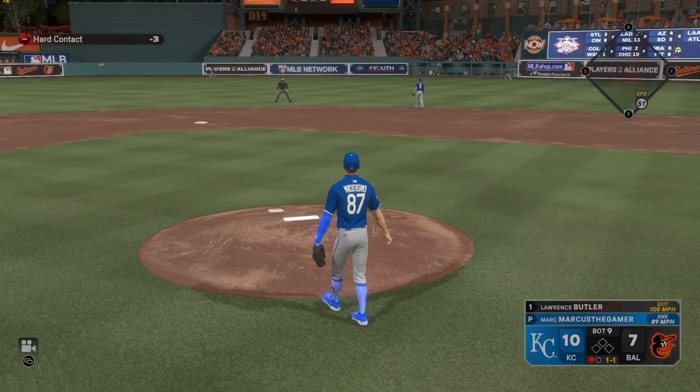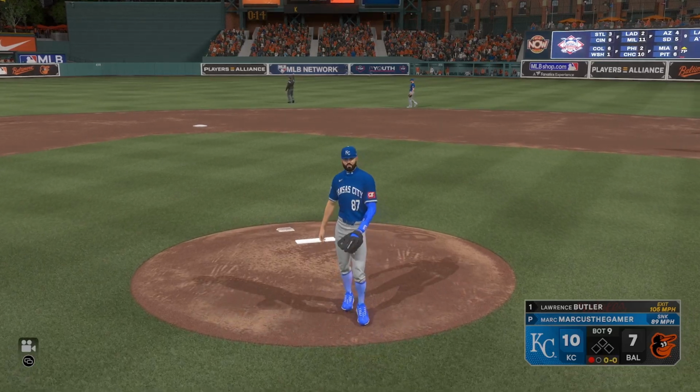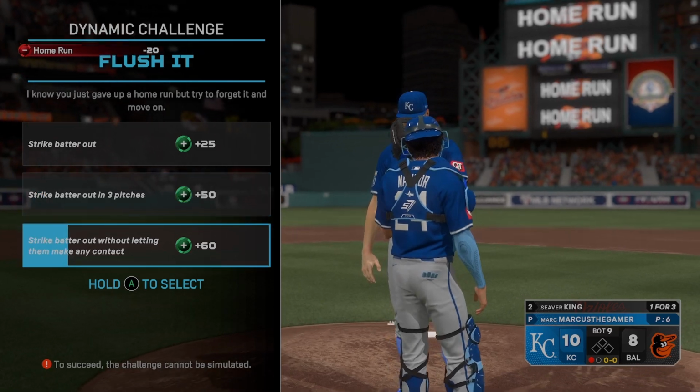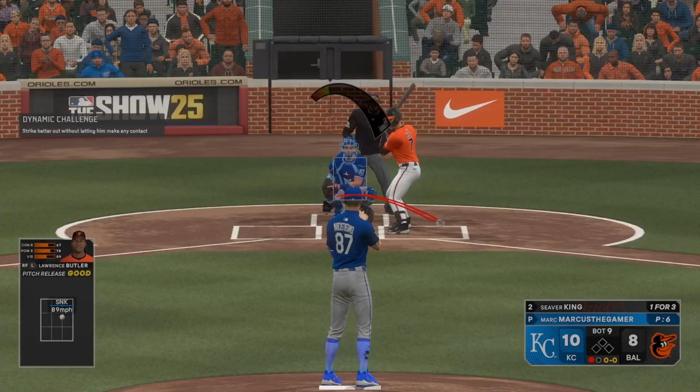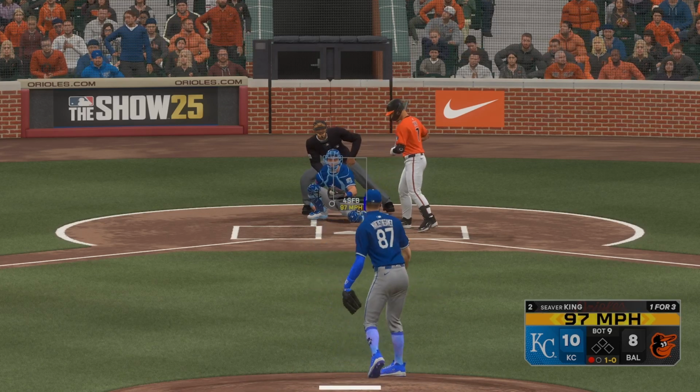Out towards right center. That's well struck. Forget it. It's his 8th home run of the year. It's 10-8. Seaver King, the next to hit for the Orioles. Just missed.